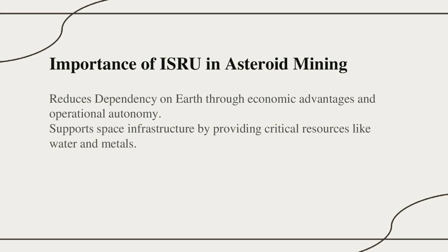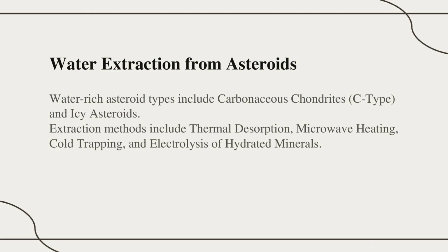But you can think of it as an investment in our future. An investment in a future where we're not limited to Earth's resources, where we can build and explore freely in space. Exactly. It's a pretty compelling vision. But what does that future actually look like? What are the long-term trends shaping the development of ISRU? That's a great question, and one that deserves further exploration.